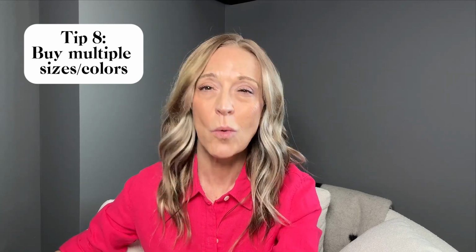Tip number 8, you want it, buy it in multiple sizes, especially if we are talking about jeans or shoes. I think we've all had that experience where we think we know what size we are, right? We're typically a size 8 in shoes. Well, you order a pair of shoes online, and even though it supposedly runs true to size, you get it and you're like, there's no way this runs true to size. This thing is huge on my foot. I need a 7.5 or whatever.